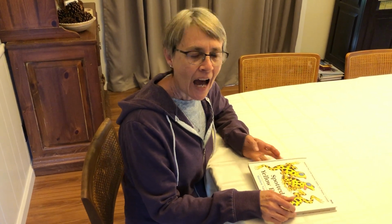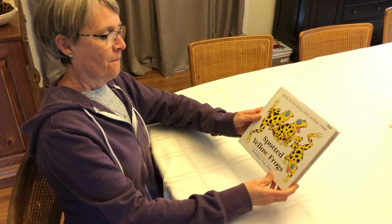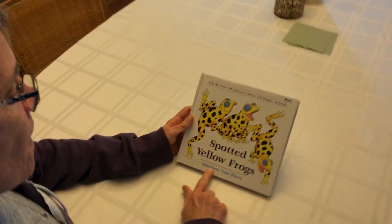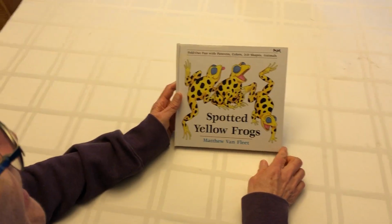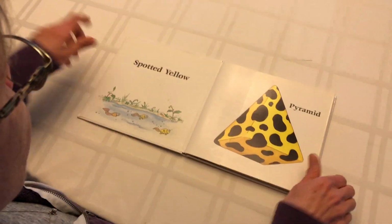I was going to read this book called Spotted Yellow Frogs. I thought you might like to read it with me. Spotted Yellow Frogs, and the author is Matthew Van Fleet. This is a really fun book. I think you're going to like it.